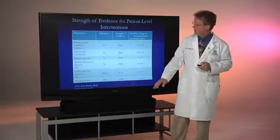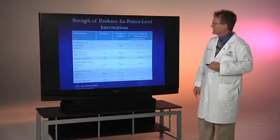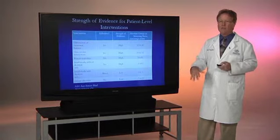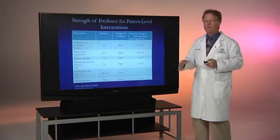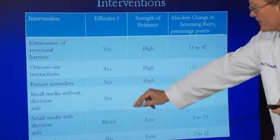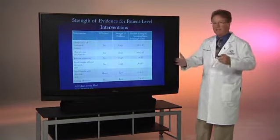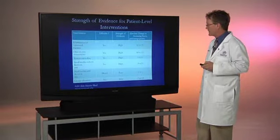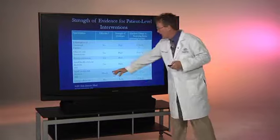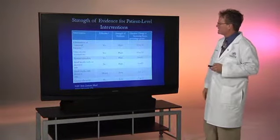One-on-one interactions, as you can see, is very important. High degree of evidence that it'll make a difference. One-on-one interaction is you talking to your patients, your office talking to your patients, encouraging colonoscopy. Patient reminder is very important. Brochures probably don't make a lot of improvement unless there's a decision aid component. And so if you do have a decision aid, that can be of some benefit. And then group education hasn't been successful.